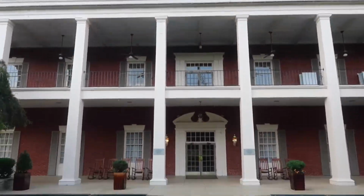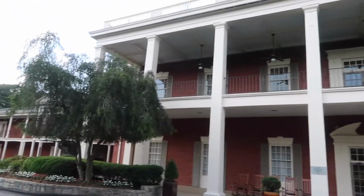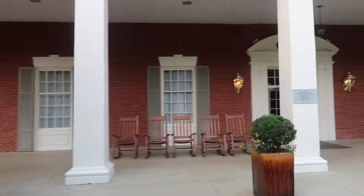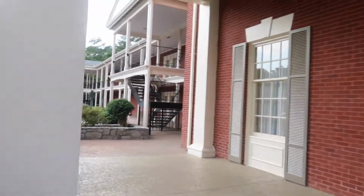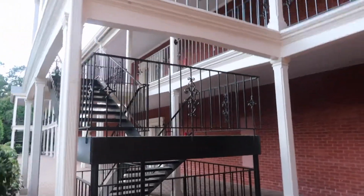Here's the front. It's a lot bigger and goes around the side and stuff. I'll try to get that later. We have Mom drive around. Whoop. And there's no elevators. There's only one elevator up to something, he said. So it's just stairs.